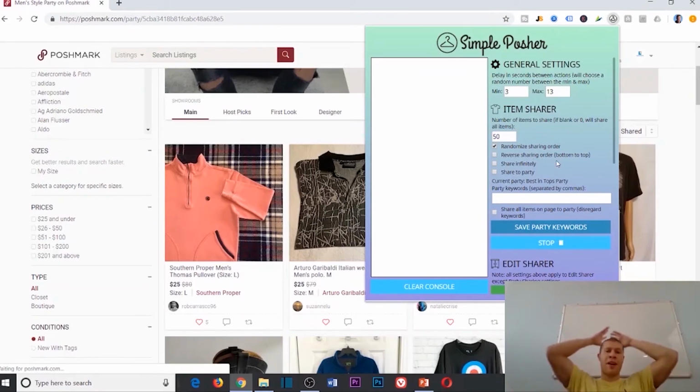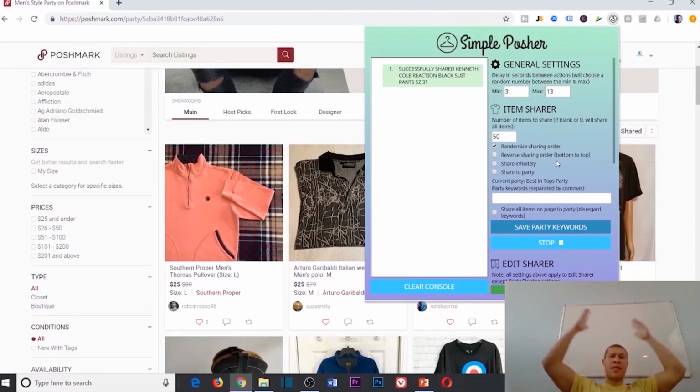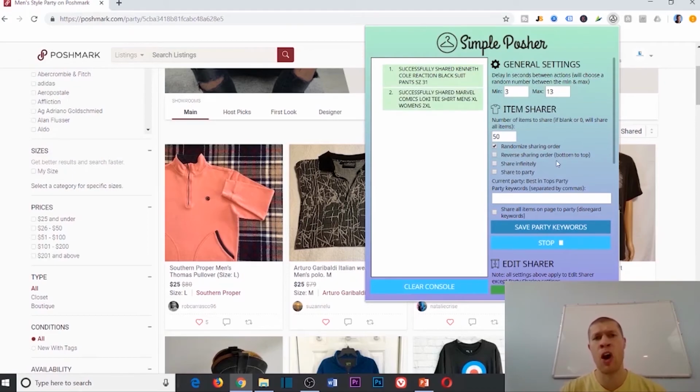And now you can just sit back and go about your life and scroll Instagram or go out and do whatever you want to do, and Simple Posture is going to share items from the closet or share items from the party for you, right? Now, how's that going to help automate and make more sales for you, right? Because every single person that's behind these listings, guess what? They have men's clothes. They've listed men's clothes.